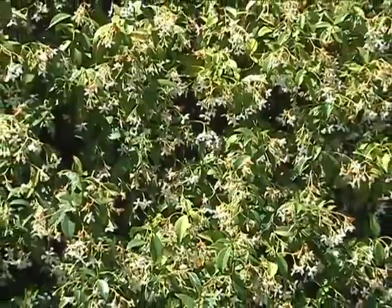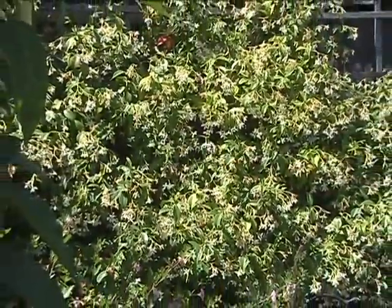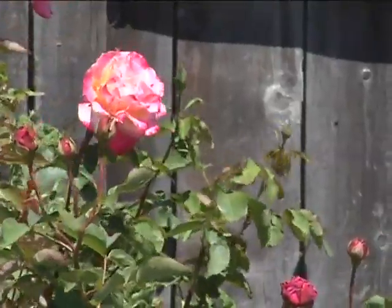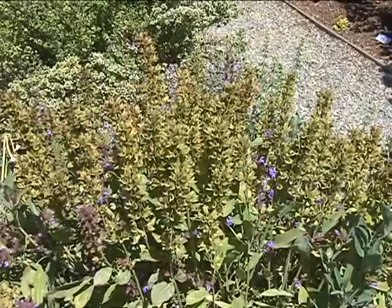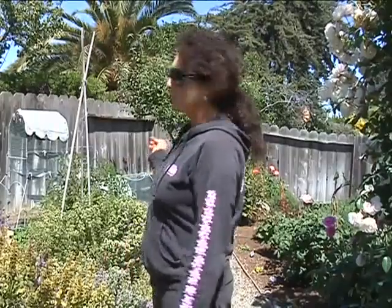The honeysuckle's filling in nicely, and I wanted it to be a scent garden as well. So all the roses, except for a couple, are Old English roses, which means they have a heavy scent, and the angel's trumpets, and then all the herbs, including the geraniums. The geraniums are all scented.